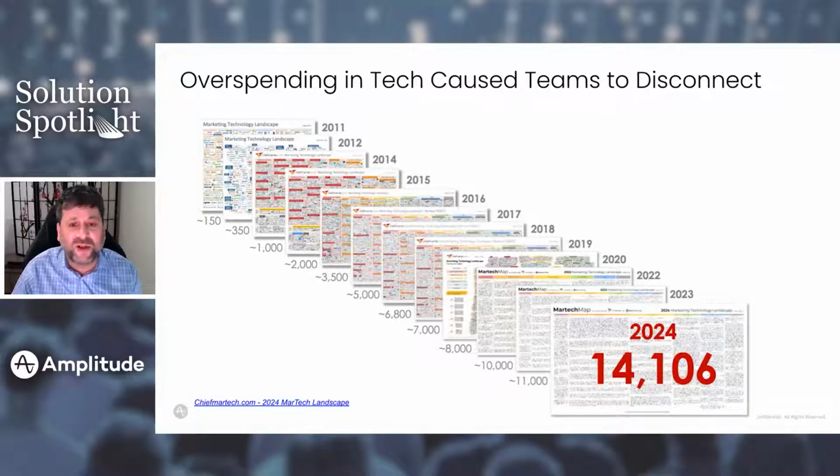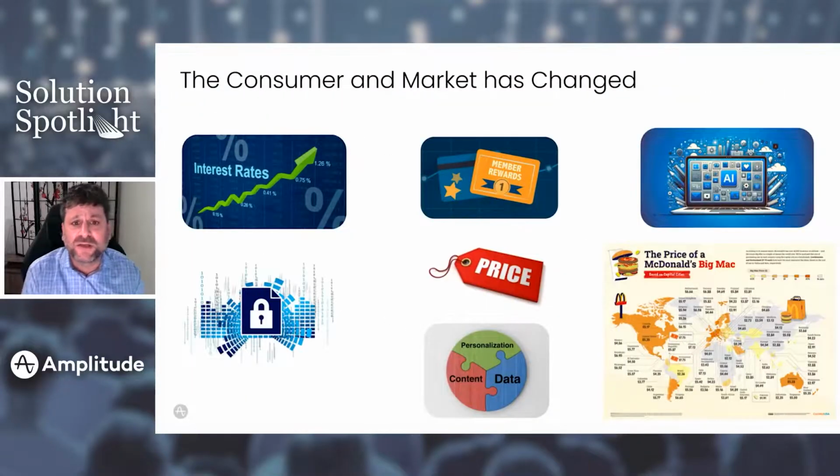No matter how big or small you are, you're going to use technology to achieve your business goals in acquisition, retention, and monetization. The problem is there's too many of them. And as Doug alluded to earlier in the opening of this presentation, it's in dire need of consolidation and normalization, especially in these economic times. And so let's talk about those. It's not just the economy. We all know about the interest rates making money really expensive. So we have to take a much sharper view on what we're pursuing in our strategy and how we're going to go to market with our products.